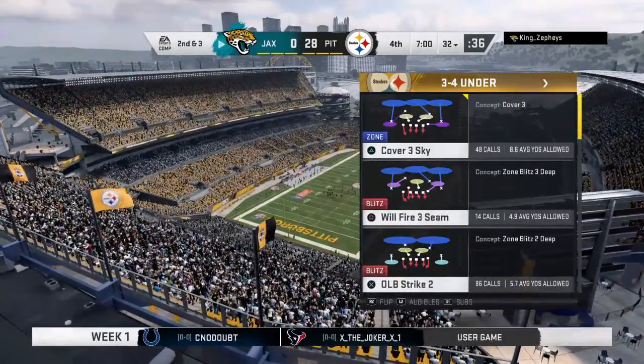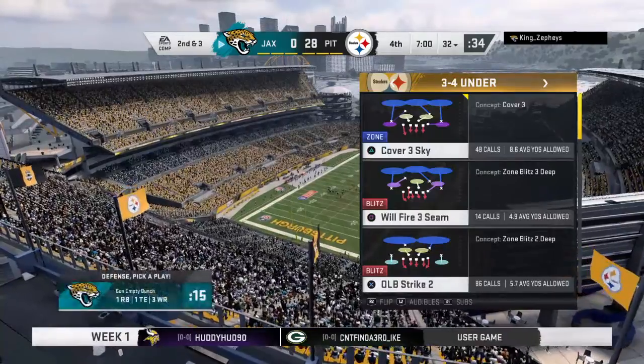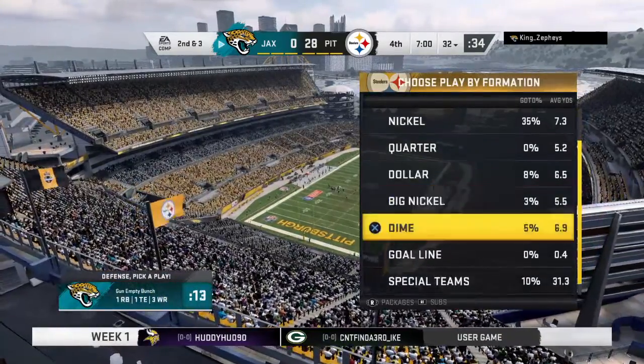Back now in Pittsburgh. A lot of happy faces in the crowd at this point as their guys have a big lead here to start quarter number 4.